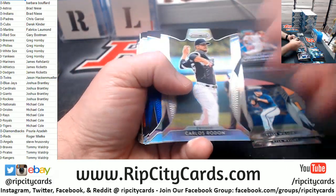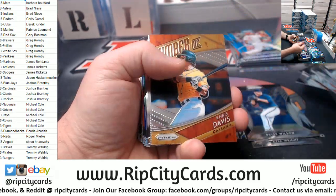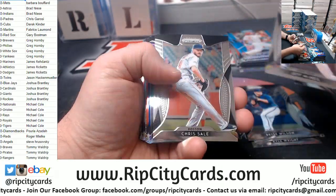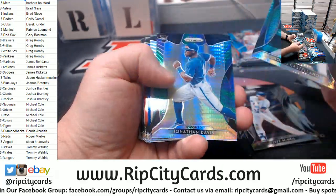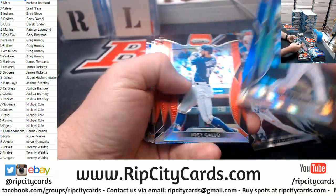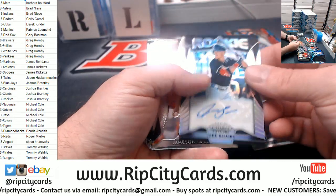Got your sparkles. Got yourself a Rodon, White Sox in silver. Some blues, some reds, some sparkles. Schwarber in silver. Some blues, some reds. A Keller to $2.99.